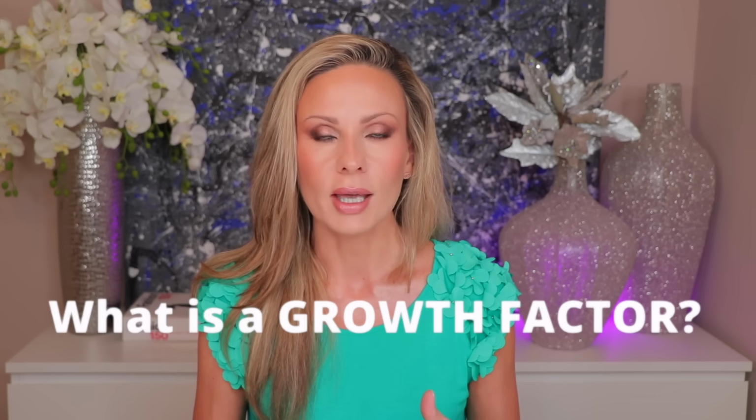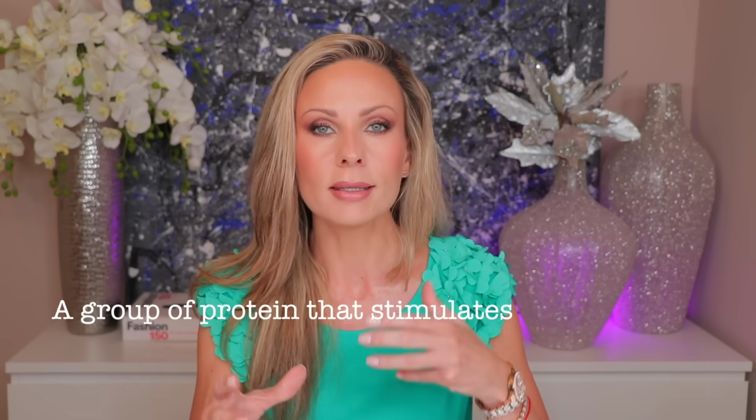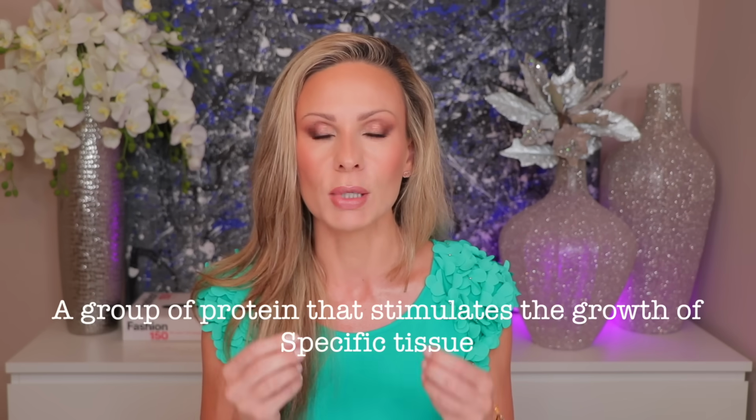So what exactly is growth factor? Well, growth factor is actually a group of proteins that stimulates the growth of specific tissue. And in this case, we're obviously targeting the epidermis and the dermis. Growth factors, which is the important part for all of us, play a very large and important role in cell division.